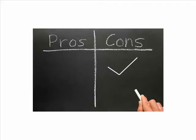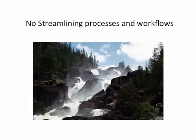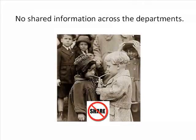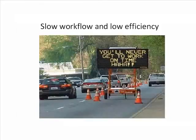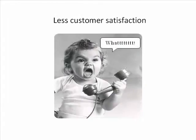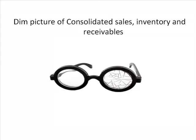Now it's clear that what we thought was a brilliant solution has significant cons, like: it uses multiple software systems, databases, even platforms, no streamlined processes and workflow, redundant data entry and processes, no shared information across the departments, slow workflow and low efficiency, no uniform processes based on best practice, less customer satisfaction, inaccurate planning, tracking and forecasting of requirements, and no picture of consolidated sales, inventory and receivables. It is not quite brilliant.